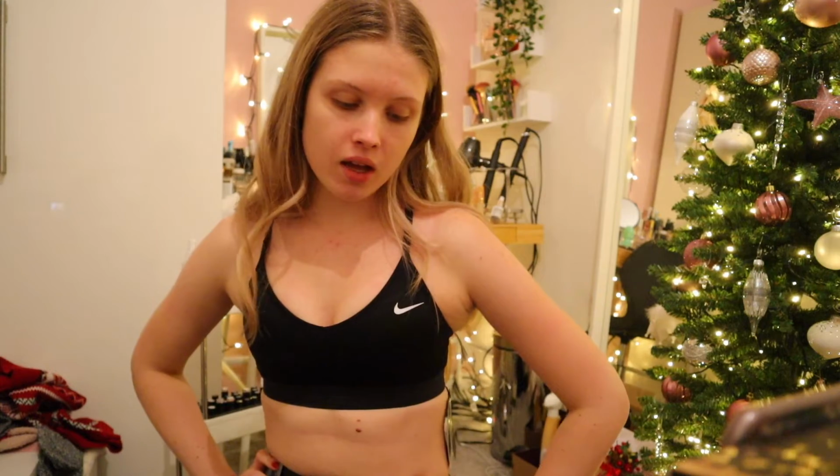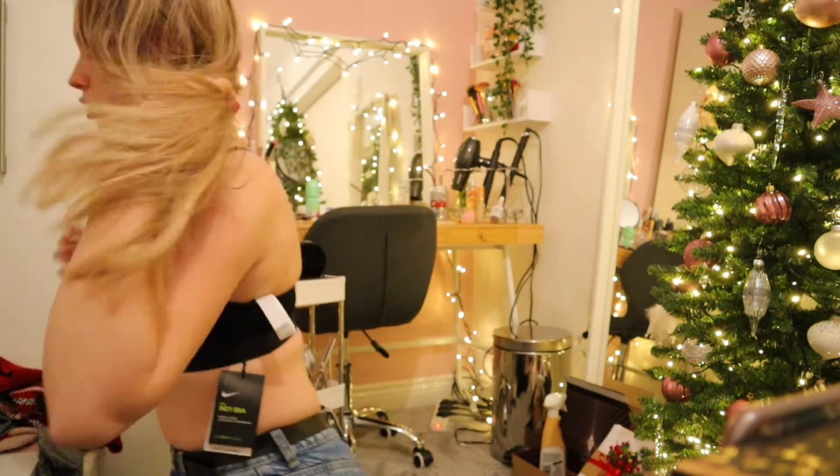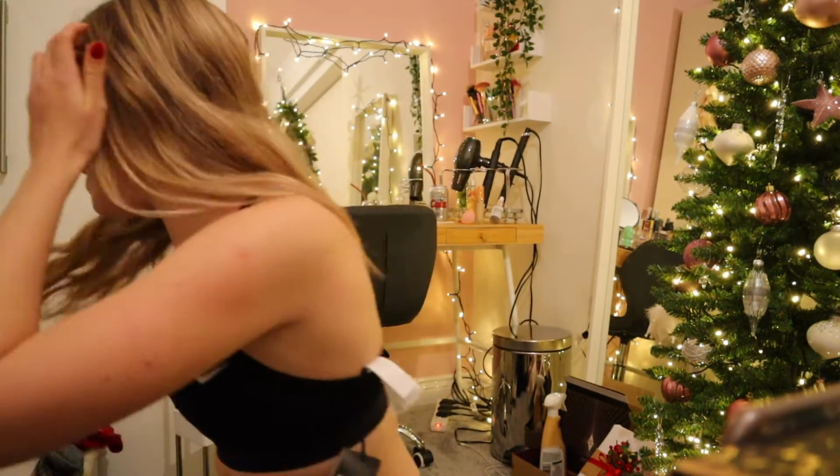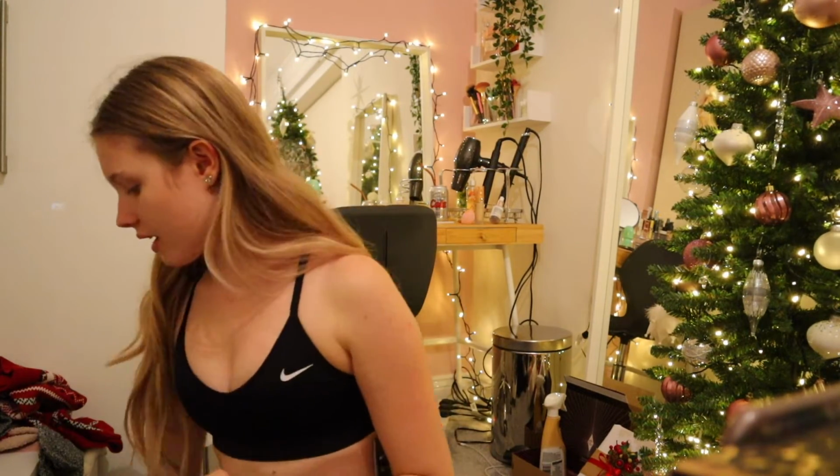I love a proper sports bra. Oh yeah, I was going to show you the back. Ignore my back, it's spotty. This is the back, sorry, it's a dodgy angle. Okay, so we can keep that one.